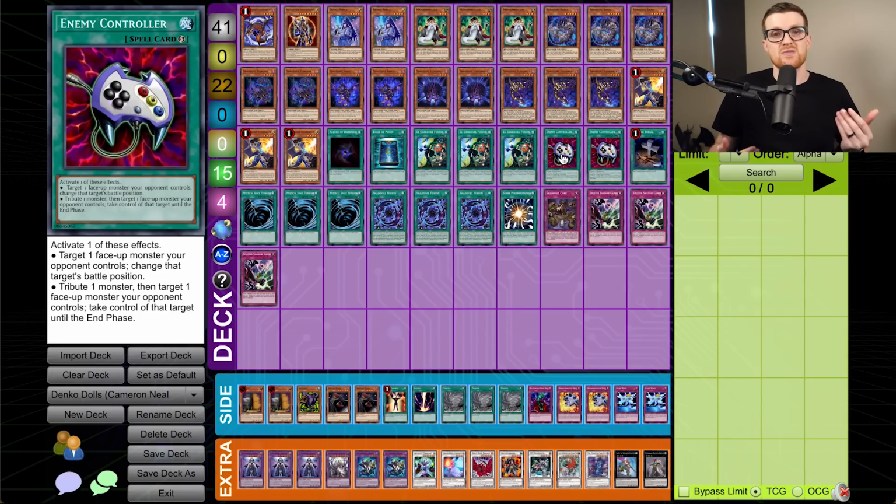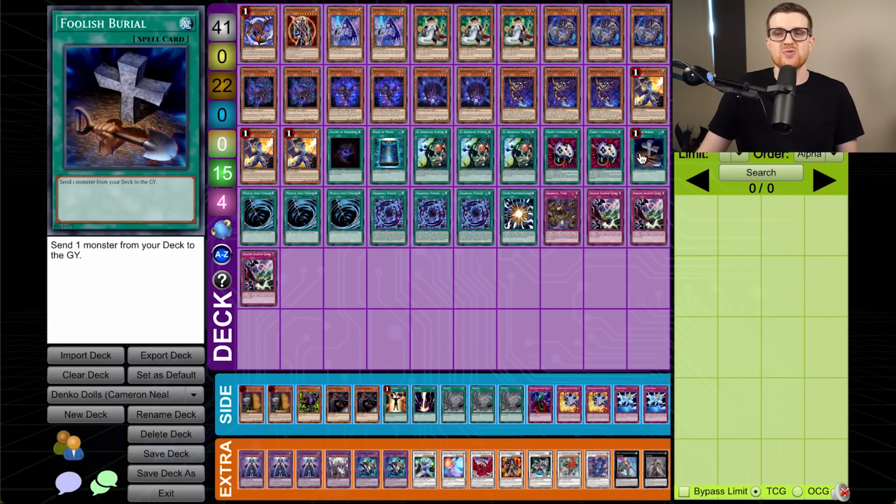Speaking of ways just to get a ton of damage onto the field, and also just have outs to a lot of really interesting things, Enemy Controller is a card that sees play from time to time, and is just an incredibly versatile card all the way back from Ancient Sanctuary. I love this card to pieces, and so I really hope we get to show off why this card is so cool. Foolish Burial, tutors for everything in the deck.